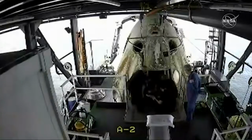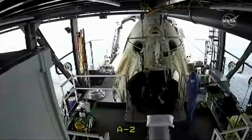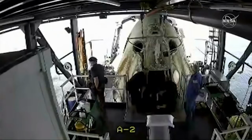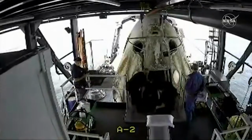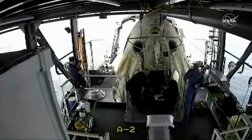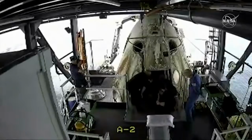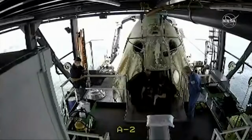We're still standing by for our crew members to begin making their way out of the Crew Dragon spacecraft. And again, they're going to get some assistance just the couple of feet to the medical quarters on board the ship, where they're going to be able to get out of their suits that they've been wearing for all of the final dynamic phases of the separation events, deorbit burn, re-entry, splashing down just a little over an hour ago at 11:48 a.m. Pacific time.